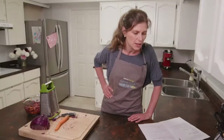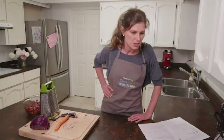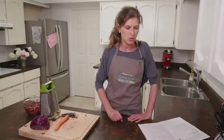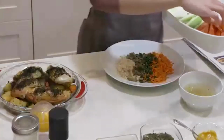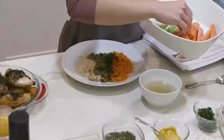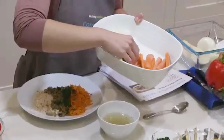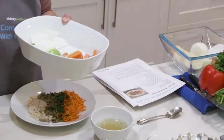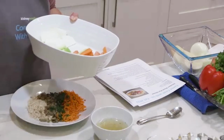I think you cut everything about the same size on your sheet pan to show you want things cooking pretty evenly. So this is the raw, right? Everything was just cut about the same size. I mean, the chicken is a bit thicker.